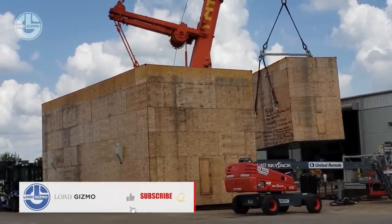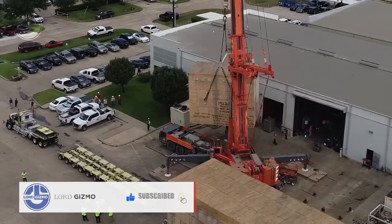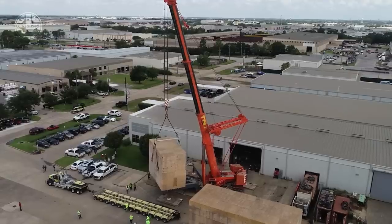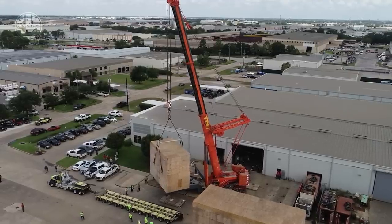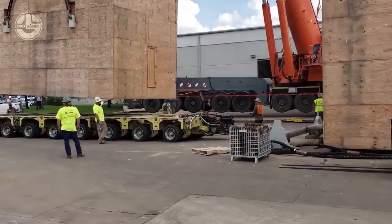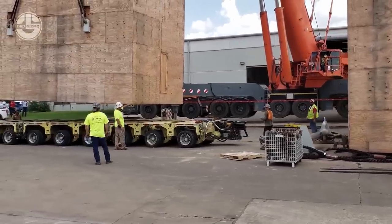These huge crates were transported in an escort of 30 police vehicles, 20 bucket trucks, and other support vehicles. It was a week-long journey, and the operation involved meticulous planning and coordination, as well as the skill and expertise of the crane operators and riggers.